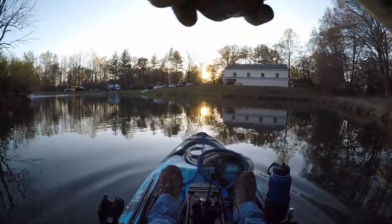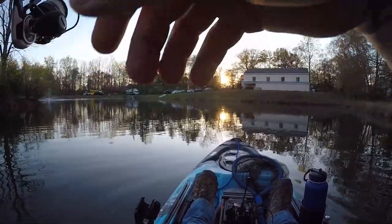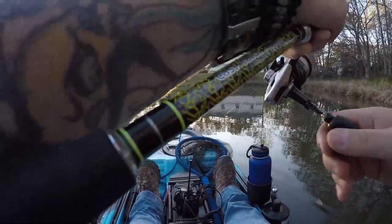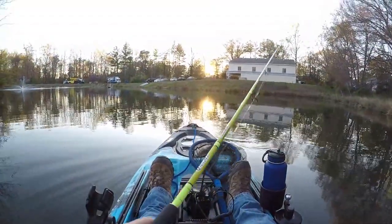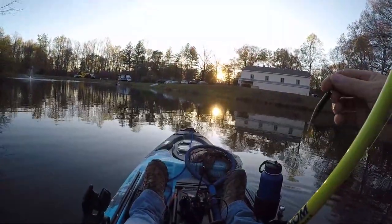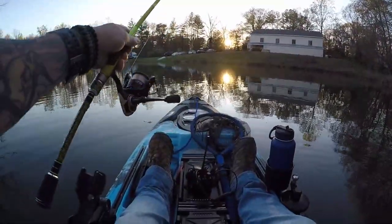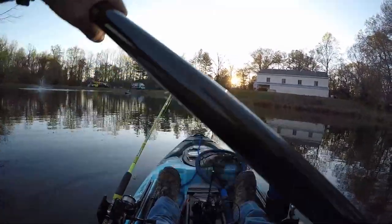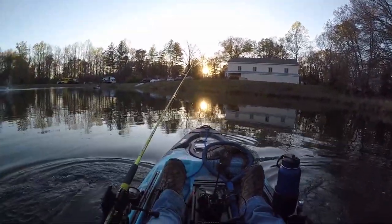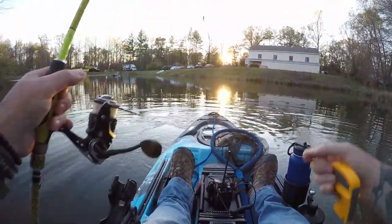Got him. I think it's a bass. It's a pretty decent bass too. Oh, he got off. That was not a bad fish. That was a bummer. The one decent fish. You could tell he was a better fish. Oh, that sucks.